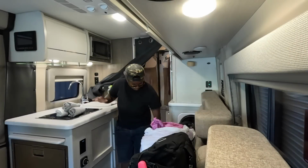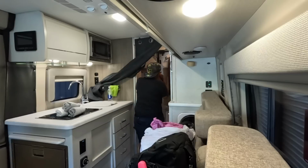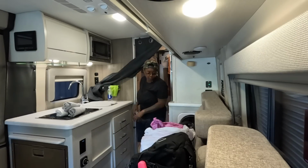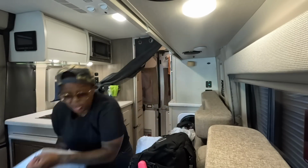That's what I wanted to show you guys, just in case I forget. And my water hose right now is inside of a green container. Remember that green container I put in my storage? I'm trying to keep. This is all dirty laundry that I'm gonna put in here.